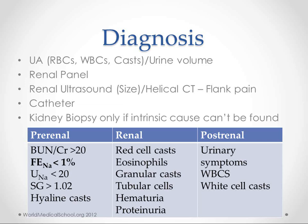The major labs that you look at with pre-renal is the BUN over creatinine is going to be greater than 20. BUN is blood urea nitrogen, creatinine is the product that we use to measure GFR. So if that ratio is elevated, then that helps us think about pre-renal causes. Fractional excretion of sodium, if that's less than 1%, that tells us that the kidneys are trying to hold on to sodium. If they're trying to hold on to the sodium, it's probably because they don't think there's enough fluids, enough blood, so they're not getting rid of sodium and the water that goes with it.